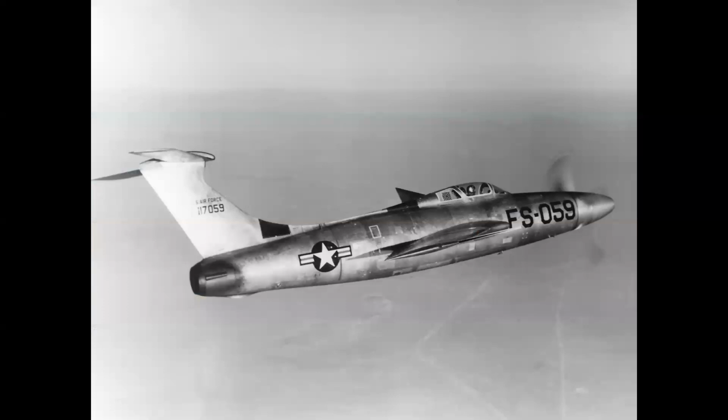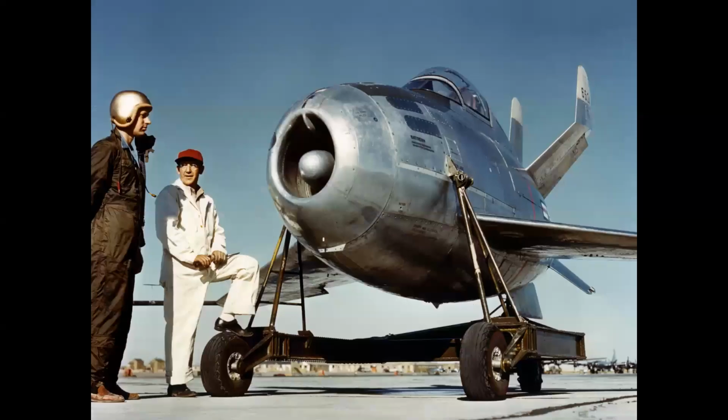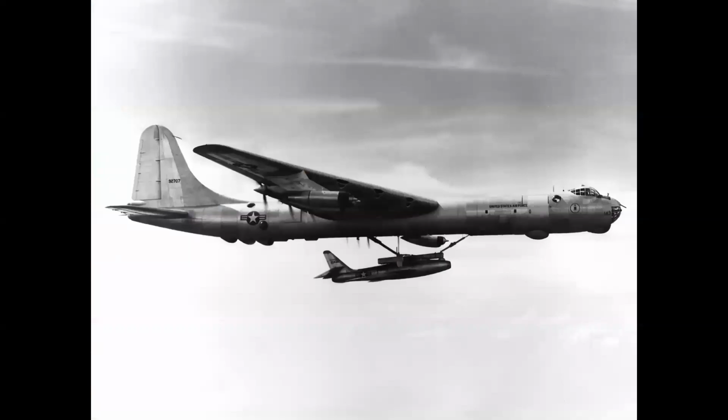But here we see the Thunder Screech in flight. That little triangular dorsal fin up there behind the cockpit is a unique feature of the airplane as well. The XF-85 was flown. It was tested with a B-29, not a very successful program, but the idea of the FICON, the fighter conveyor, is that the bomber would carry its own escort.